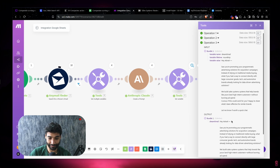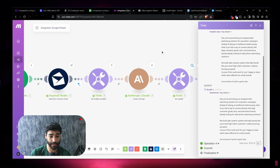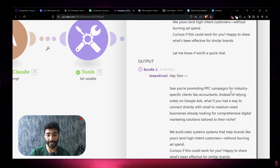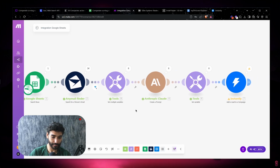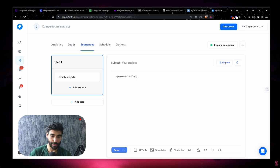Okay. Hey Advate, saw you promoting... instead of relying on traditional media buying, what if you had a way to connect directly with large consumer goods, tech, and automotive brands? Wow. Hey Tom, saw you promoting PPC campaigns for industry-specific clients like accountants. Instead of relying solely on Google Ads, what if you had a way to connect directly with small to medium-sized businesses already looking for comprehensive digital marketing solutions tailored to their niche? Okay, let me just stop this, then go back. So I just added every single thing here and preview.